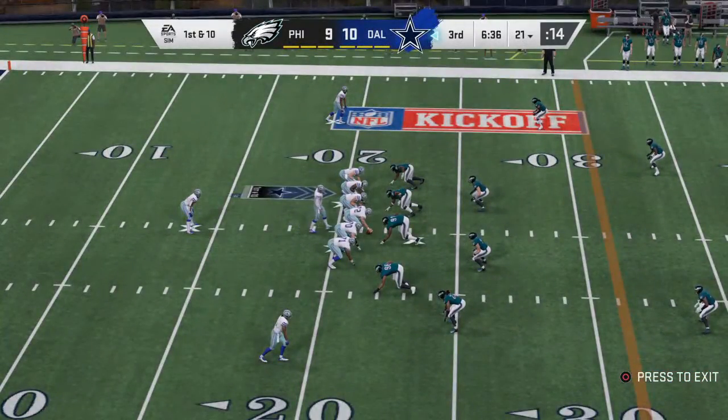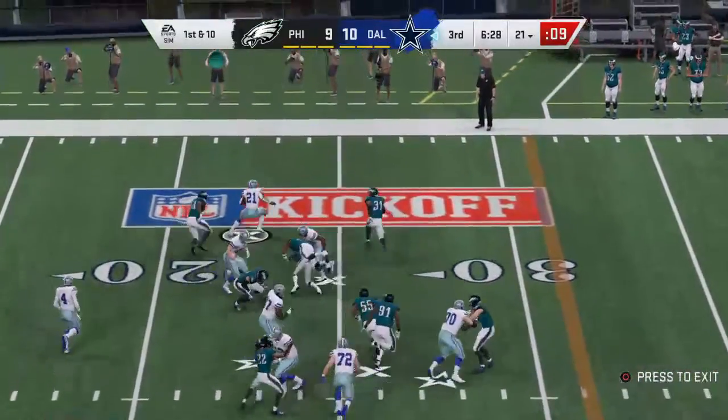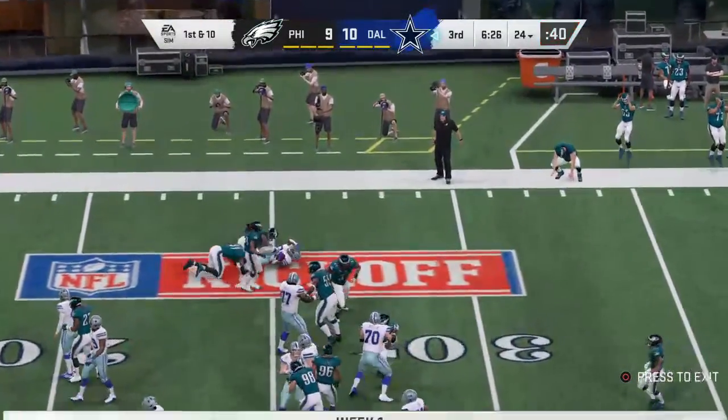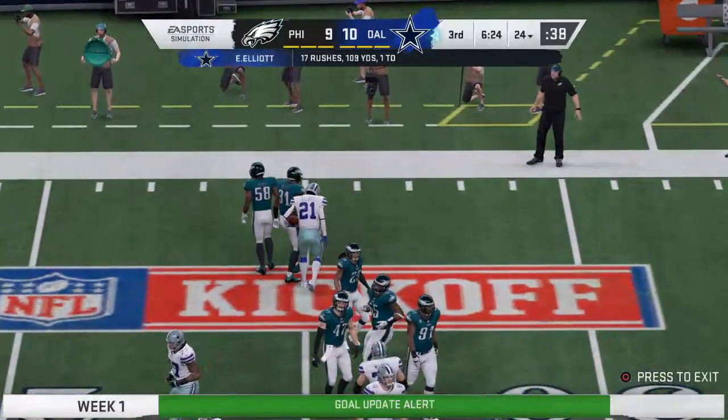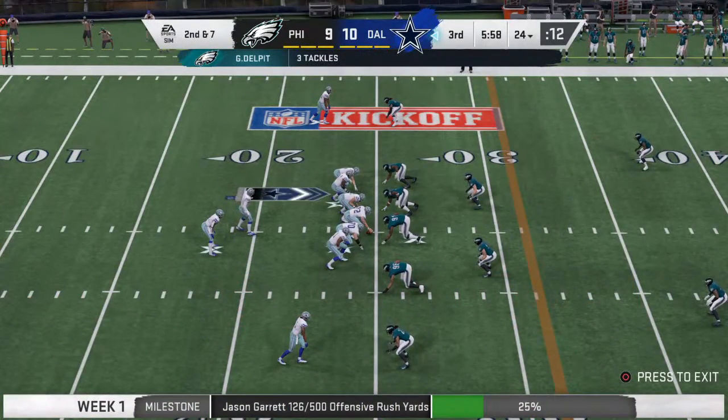Back-to-back good plays have them on the move on 1st down. They'll run with Elliott. Fights off the defender. A gain of 3, 2nd down. 3 yards on that last carry. Here's 2nd and 7.